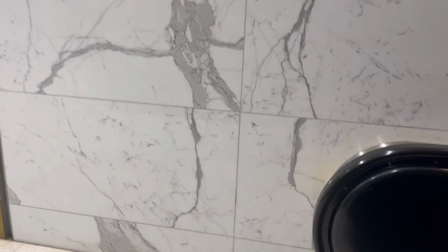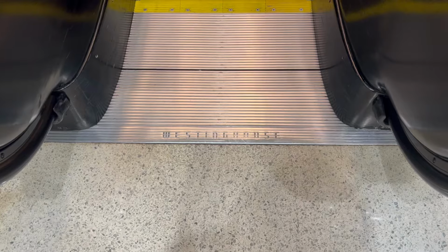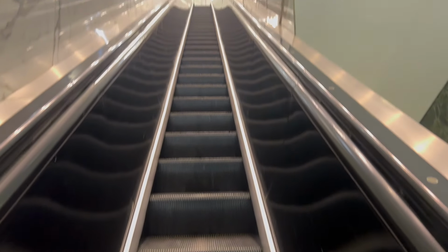All right, that can't be the parking elevator. No, I don't remember seeing something like that. Oh wow, look at this. Now we got the long single file with the Westinghouse plate. Let's take her for a spin.